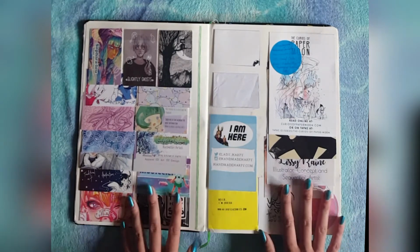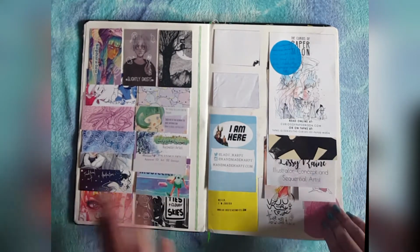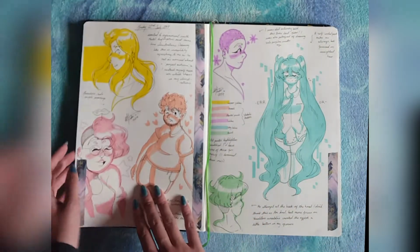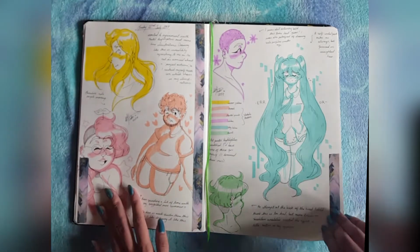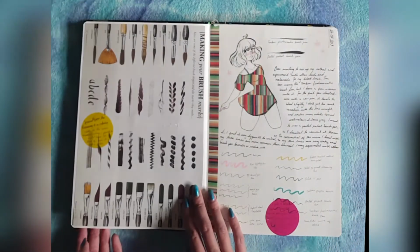I attend a lot of comic conventions when I can. I love collecting business cards of artists at these events, so I just wanted to display all of them. Just some doodles for practice. I find it fun to just sort of sketch freely whenever I can.